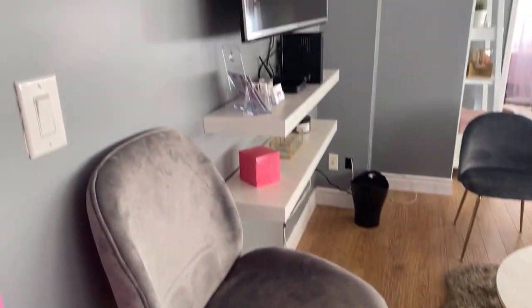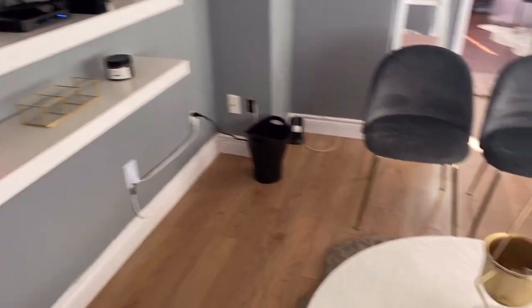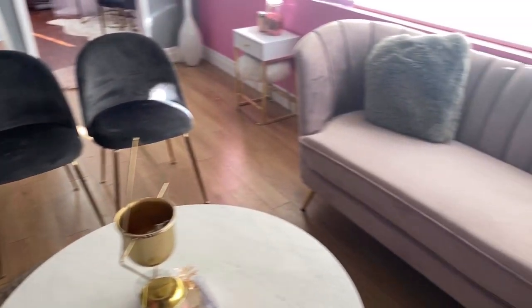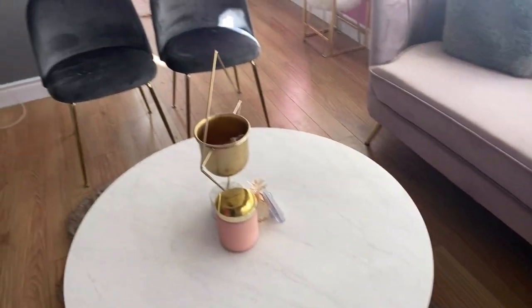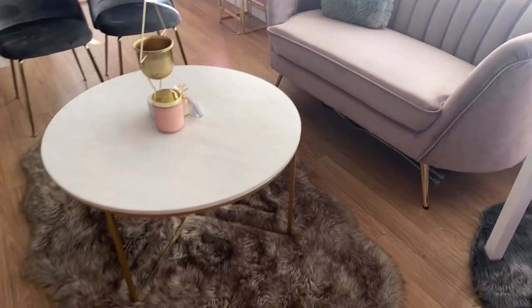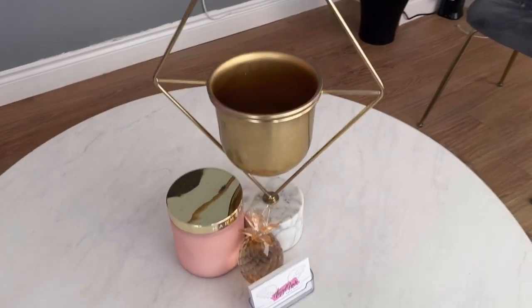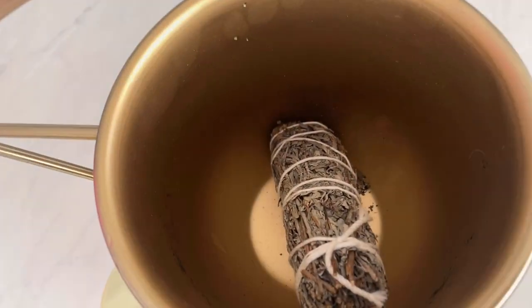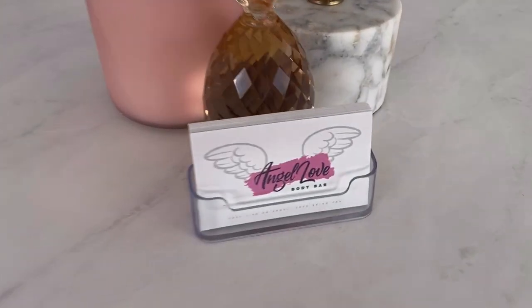And then to the other side of the door, we have our little lounge area, a chair here, some TV for all our guests, and then some chairs just for our clients' guests to have somewhere to wait, or if we have a client that comes early, they could just sit in this area and wait. On this table here, we have a scented candle, some accent pieces, and in here we have sage. And then, of course, we have our business card.